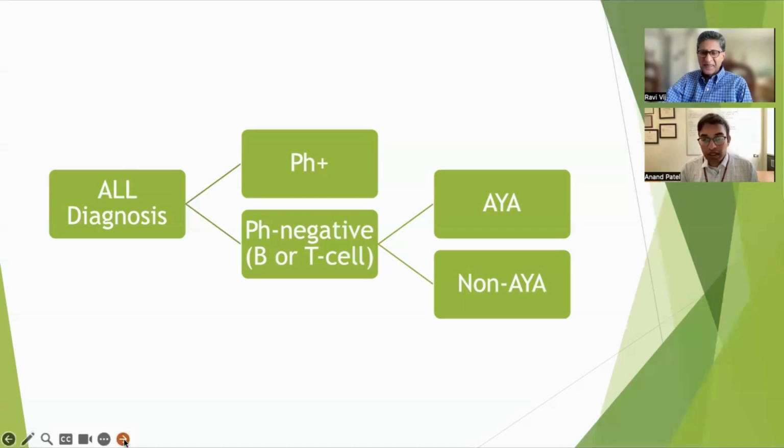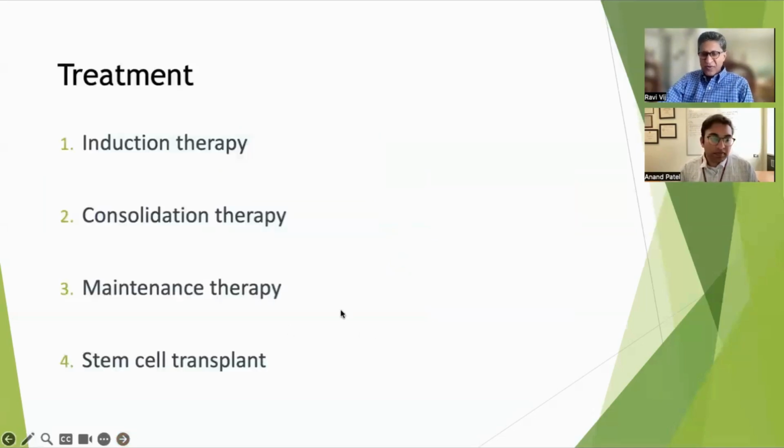Those that are older than the AYA age range, we may have to slightly modify the treatment approach to allow for both effective treatment of the leukemia without significant side effects. So obviously, this is a complex area, and we'll try to simplify it as far as possible.